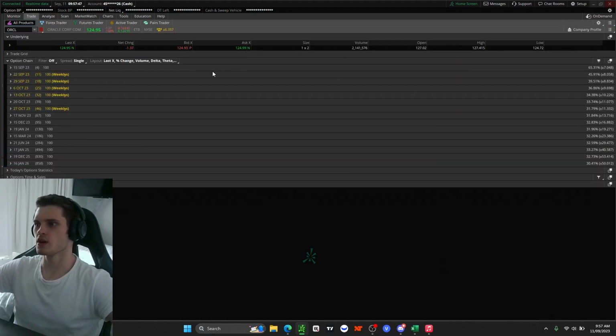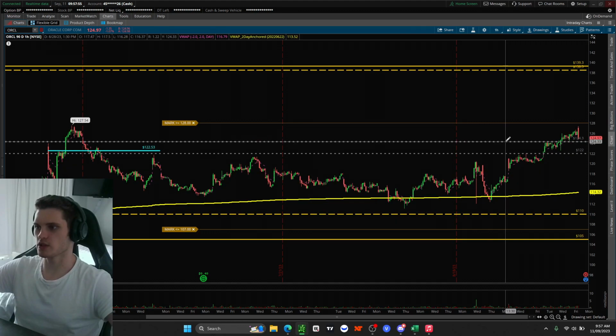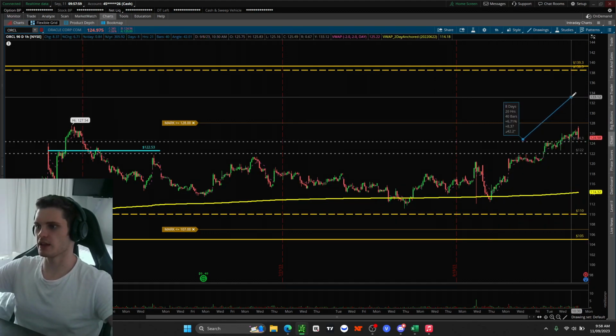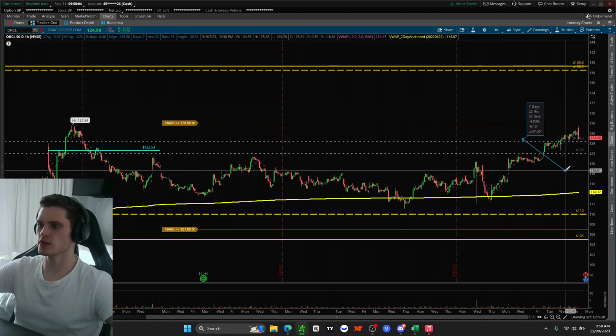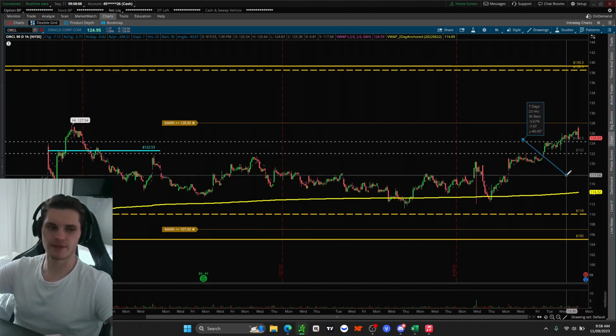And just to note, what are the options pricing in? The options are pricing in about a 7-point move either direction. So when we cover our support and resistances, you'll be able to see how close that is to what we're currently looking at. So again, that was 7 points they were pricing in. That would take us to 132 to the upside. And if we're looking at the downside, that's going to take us to around 117.